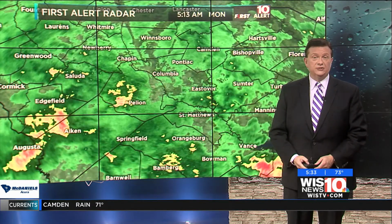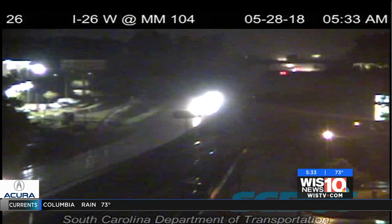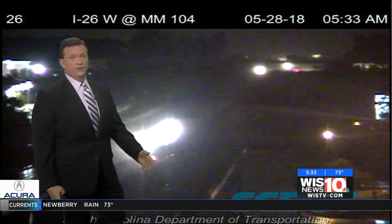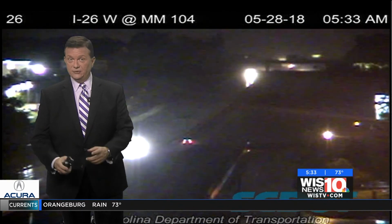As far as traffic's concerned this morning, we can get a look here at the roadways. This is I-26, mile marker 104, that's near Harbison. It is a holiday. Roadways are certainly wet, and you'll notice everything at the moment is running fine without any issues or delays on any of the roadways so far. That's the good traffic. We'll have more on our forecast and traffic coming up.